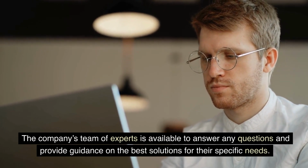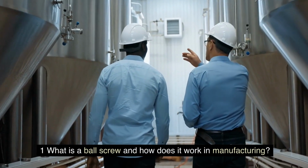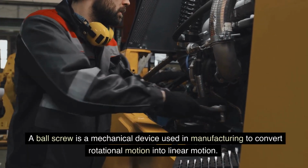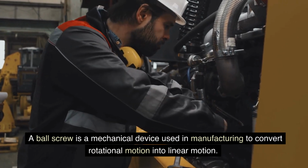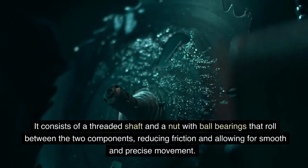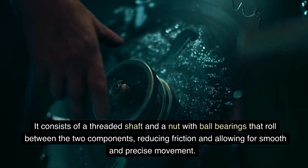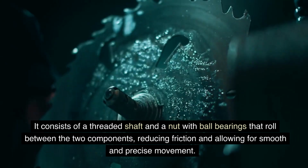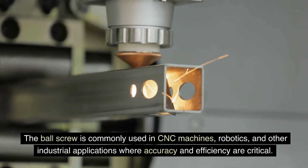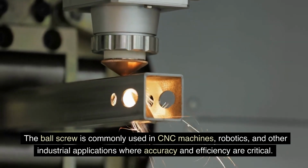FAQs. 1. What is a ball screw and how does it work in manufacturing? A ball screw is a mechanical device used in manufacturing to convert rotational motion into linear motion. It consists of a threaded shaft and a nut with ball bearings that roll between the two components, reducing friction and allowing for smooth and precise movement. The ball screw is commonly used in CNC machines, robotics, and other industrial applications where accuracy and efficiency are critical.